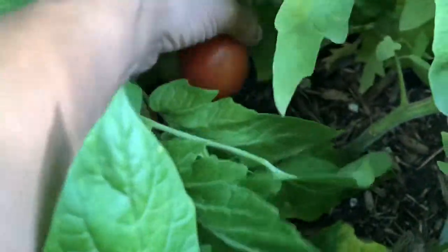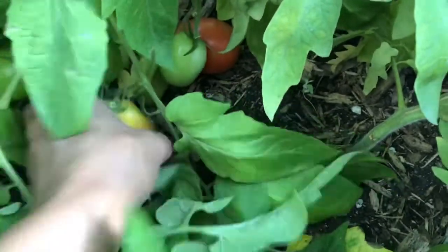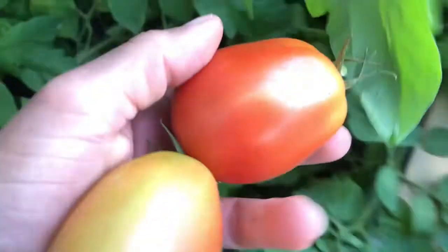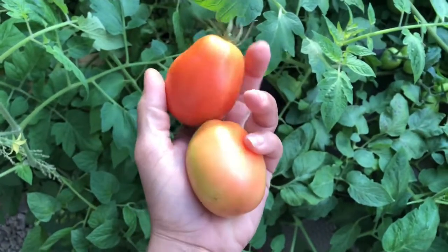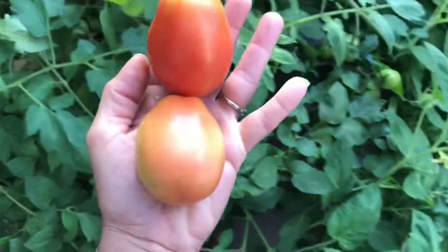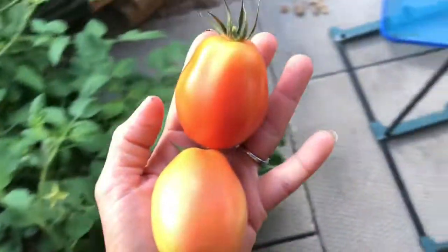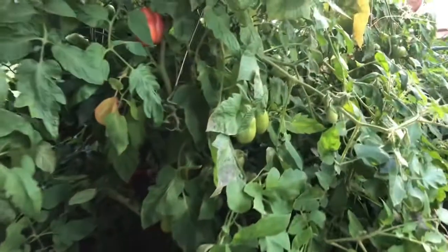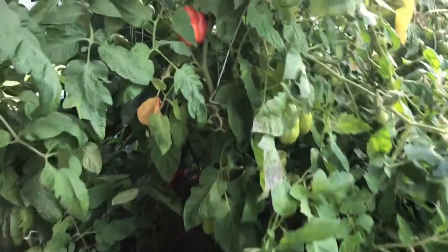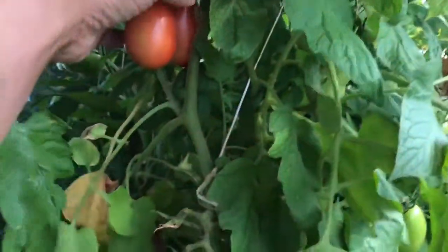So let's see. Oops, this guy fell off. Let's see about this guy. Really nice size though. I knocked this guy off by accident, but that's okay. He'll ripen. Nice size. I'm really happy with that. Oh, jeez. There's so many I don't even know where to look. We've got these guys up here.